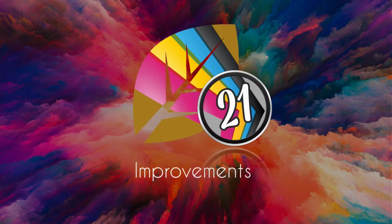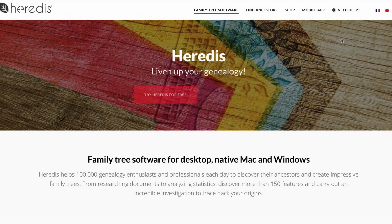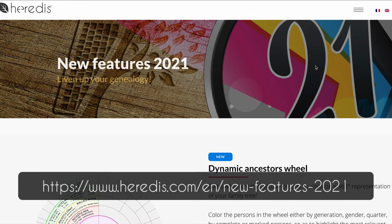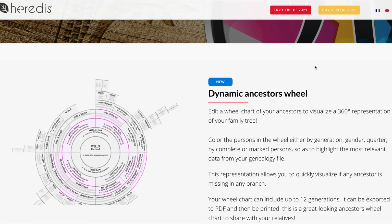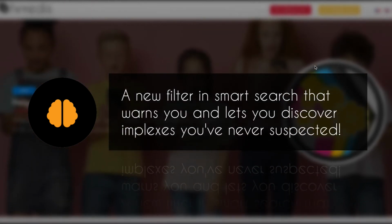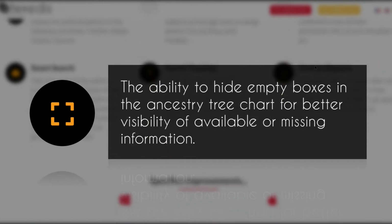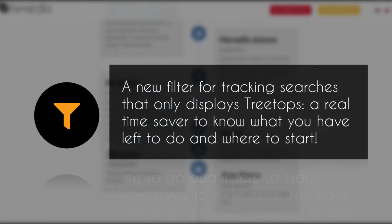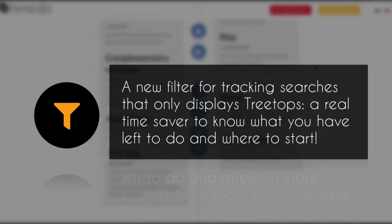Improvements. To discover all the improvements that have been incorporated in the 2021 version, we invite you to go to the Heredis.com New Features 2021 page because the list goes on. But here is a taste of what to expect. New filters in Smart Search, such as one that lets you discover implexes you never suspected. The ability to hide empty boxes in the Ancestors tree chart in the Family tab for better visibility of available or missing information. A new filter for tracking searches that only displays treetops, a real time saver to know what you have left to do and where to start.